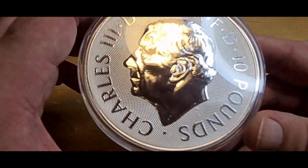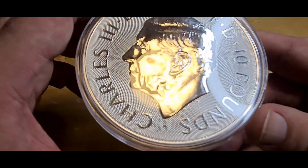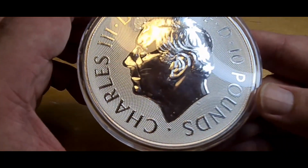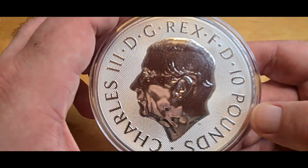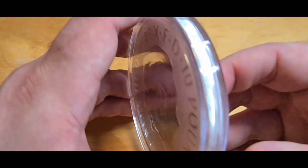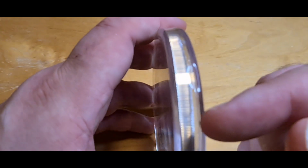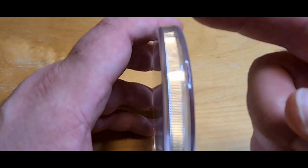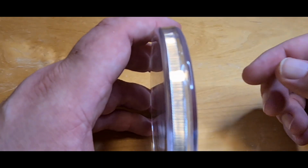Anyway, we have here Jody Clark's signature. So it is his portrait of King Charles. I think that's Jody Clark. Yeah, by the looks of it, unless my eyes are really going bad. Someone, I'm sure, will correct me in the comments. Reeded edge going all the way along the side.